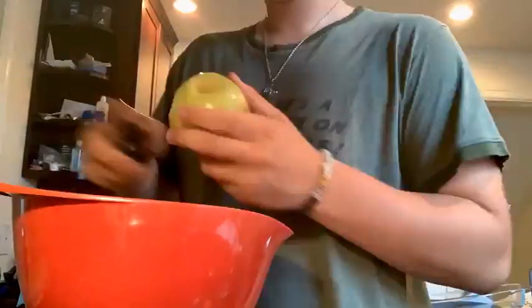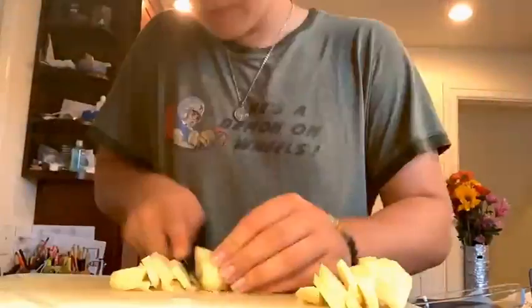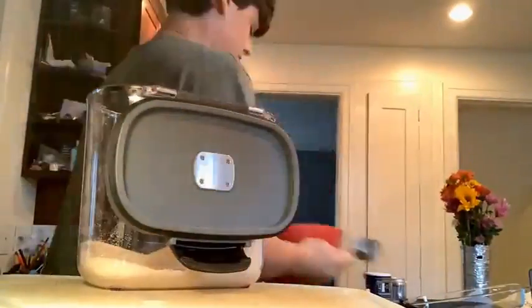Firstly, I cored the apples, followed by peeling and then cutting them. Then after I cut all the apples, I mixed them in a bowl and stirred some sugar, nutmeg, and cinnamon into the bowl. After all of that, I added some lemon juice, which I thought was really interesting because normally you don't see that in recipes, and this recipe called for lemon juice.